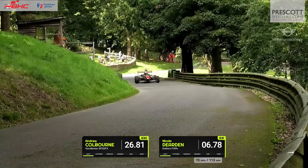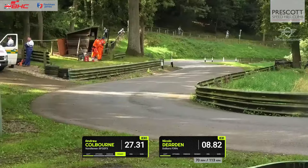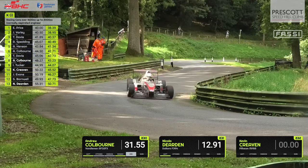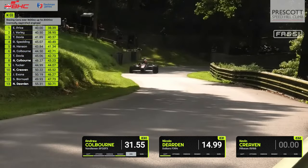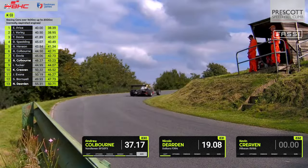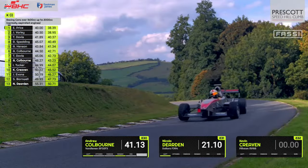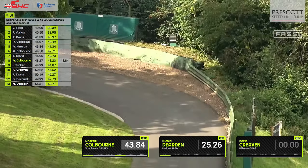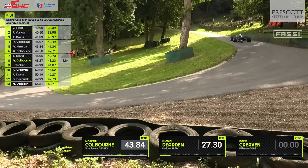Yes, sir. Andrew's through the second part already of the hill in this beautiful Van Diemen. This car is probably a little bit down on power compared to the other car in this category. We've now moved to class K1, so this is page 24 of your program. But it's quickly followed by Nicola Dearden, who's campaigning this beautiful Dallara F394.